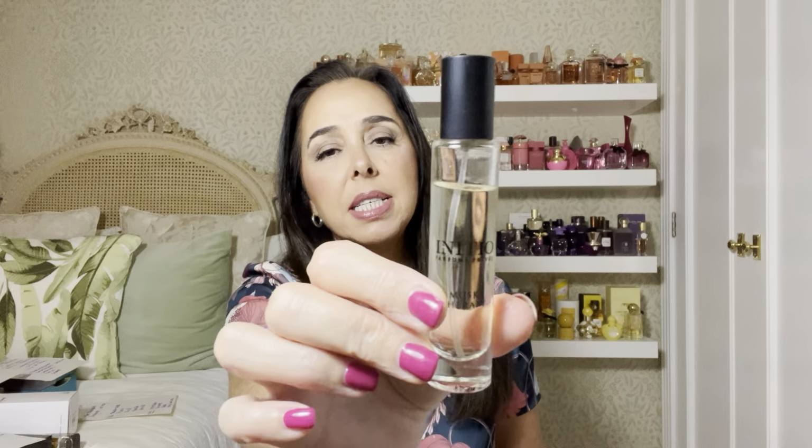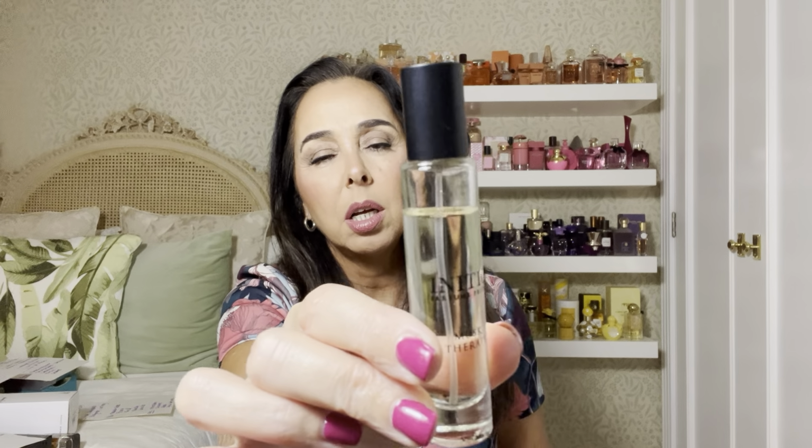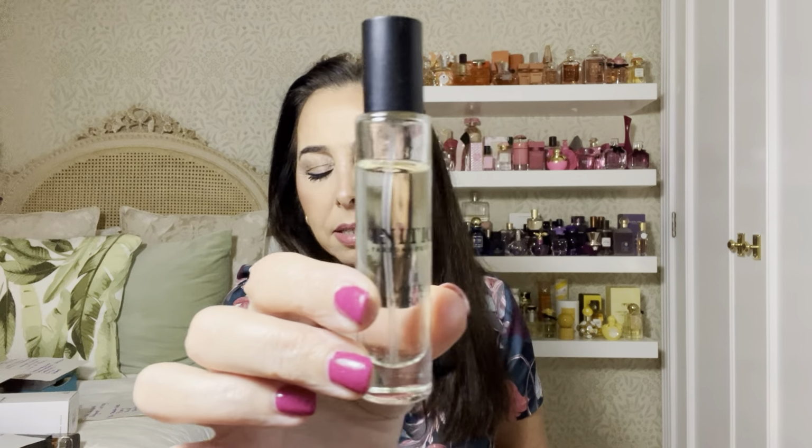Next amazing dupe that I have today, it's this lovely one that I only have a small bottle of. These are quite expensive. This is Initio Musk Therapy. I only have the travel size. This is amazing. Maybe one day I will get the bigger bottle.